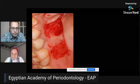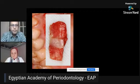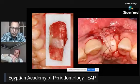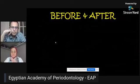We obtained the graft as thick as we could, and as you can see here, this is a de-epithelialized part, the keratinized part. And then we put the graft like a saddle, if you know what I mean. There is a connective tissue wing inside the buccal tunnel and inside the palatal tunnel, and the keratinized part is on the top of the ridge, covering the implant head. Okay? Is it clear, or do I have to elaborate more about it?